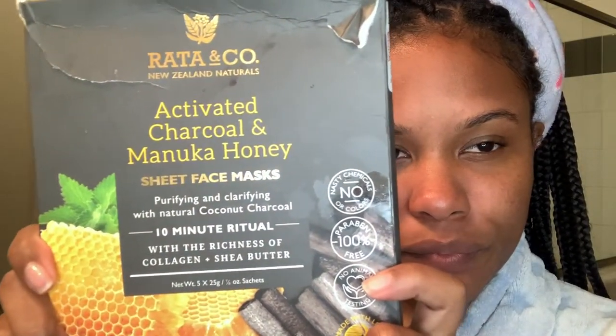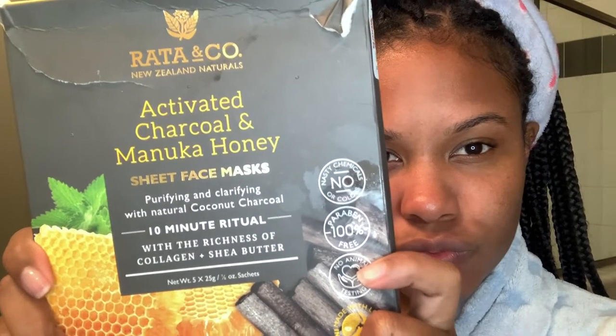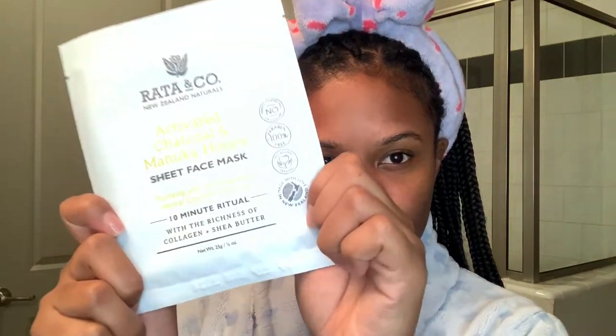So now I'm showing you guys my favorite mask at the moment. I actually got this from TJ Maxx. I think it was like $6. I was just testing it out and it's actually really, really good. It brings a lot of moisture back into your skin, so I really like that. I just like the vibrancy that it gives me right after I use it.